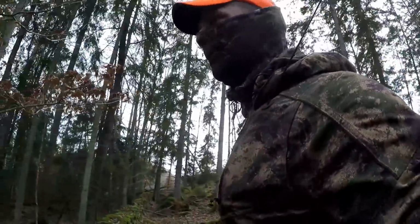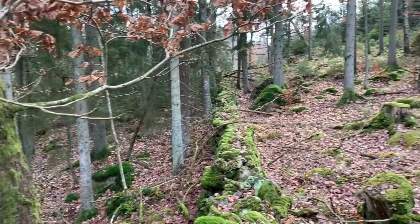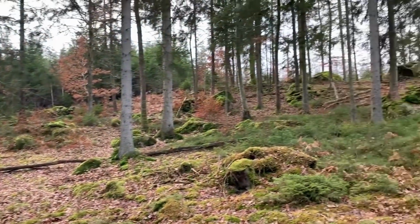I only shot one wild boar on driven hunts this year, which I think is a pity and way too little for me. So be just fair if I shot at least 3 today. At least 3.